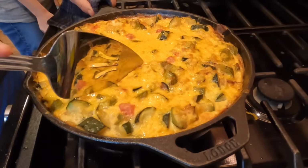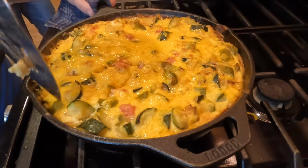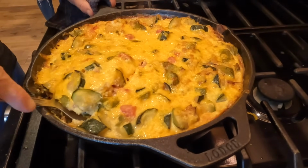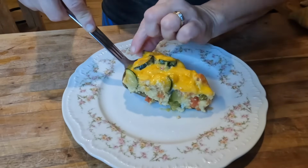This is one of those meals that's perfect for any time of the year. You can change it up with whatever ingredients you have on hand, and it is so simple and easy to get ready and put on the table. And I think it's really going to help me stick to my budget in 2024.